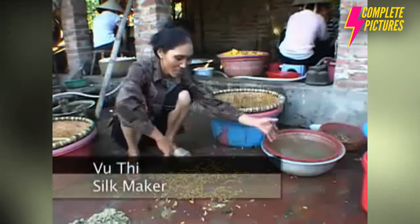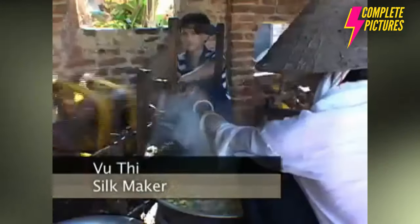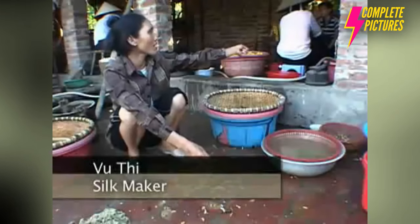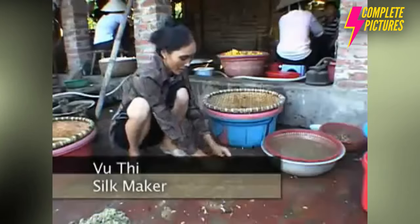Vu Ti has been making silk for many years and is continuing a long tradition. Making silk is good work because it is the work of the ancestors. The silk being spun here is done in the old way, as it has been for many years. This machine over here makes it in the new way.